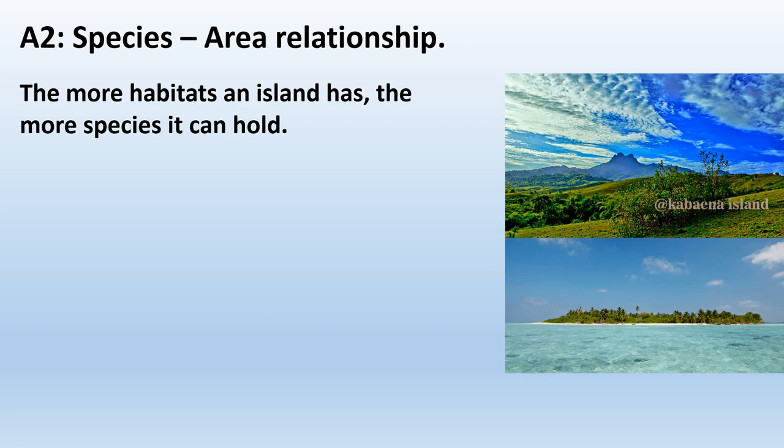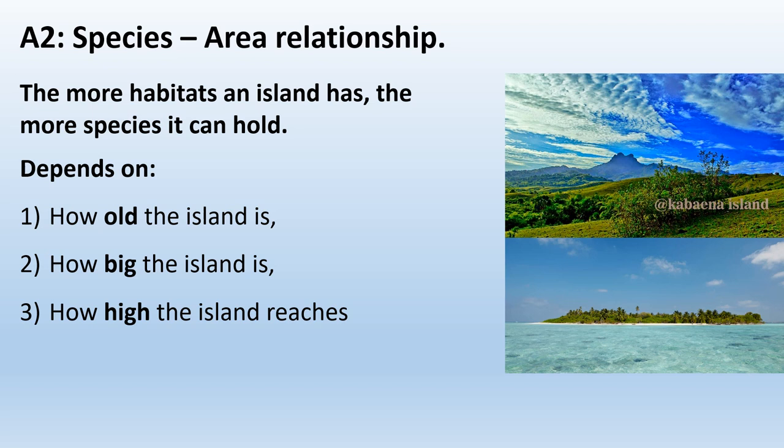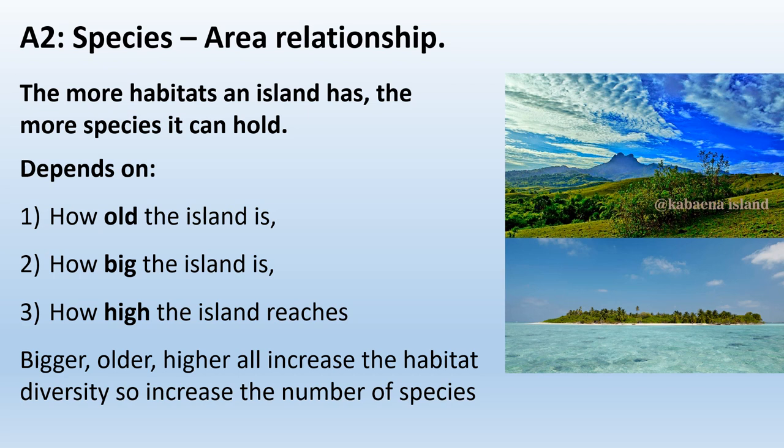The next thing that's relevant to who is going to get there is called the species-area relationship. And this says that the more habitats an island has, the more species it can hold. So a bigger, more complex island is going to have more species on it than a small, simple island. So how many species there are going to be depends on how old the island is, so how long it's had for these species to happen to be flown to it or to get there somehow. It matters how big the island is, the bigger it is, the better. And it matters how high the island reaches, because altitude gives you lots of different habitats as you go up the mountain. And so the height of the island is going to hugely increase how many species it can hold. So the bigger, older, higher, all increase the habitat diversity, and so increase the number of species that can be held on that island.